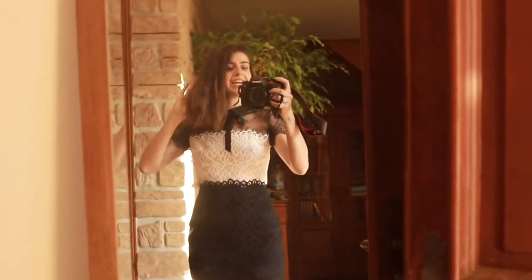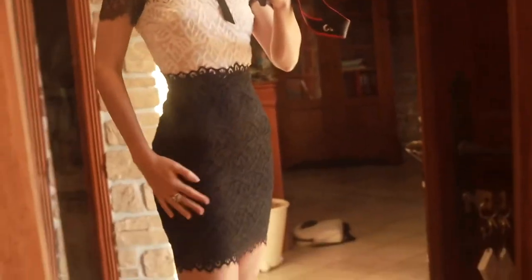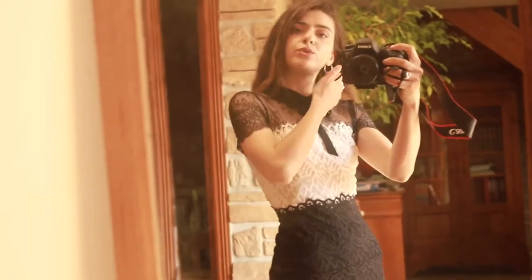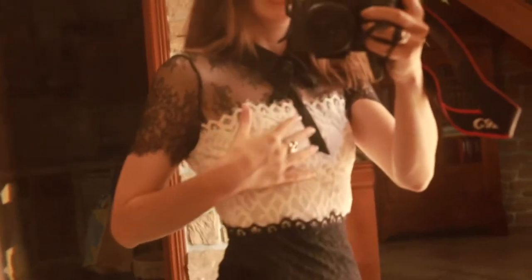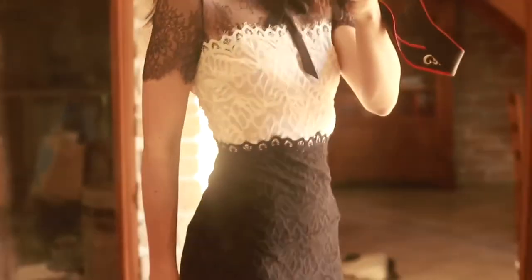And now, guys, this is the Sandro dress and the Maje shoes. What do you think about this beauty? Tell me. Look at this detailing, you know. The details are amazing. I couldn't button up really alone. But yeah.